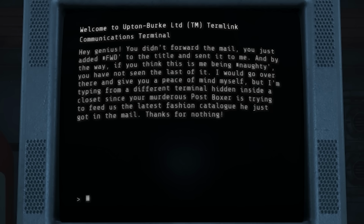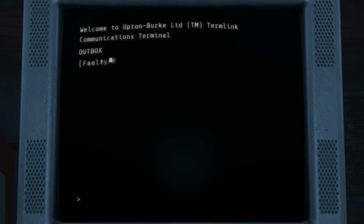Hey, genius, you didn't forward the mail. You just added forward to the title and sent it to me. Oh, and by the way, if you think that this is me being naughty, you have not seen the last of it. I would go over there and give you a piece of mind myself, but I'm typing from a different terminal hidden inside a closet since your murderous postboxer is trying to feed us the latest fashion catalog you just got in the mail. Thanks for nothing. Enjoy your Sears catalog.